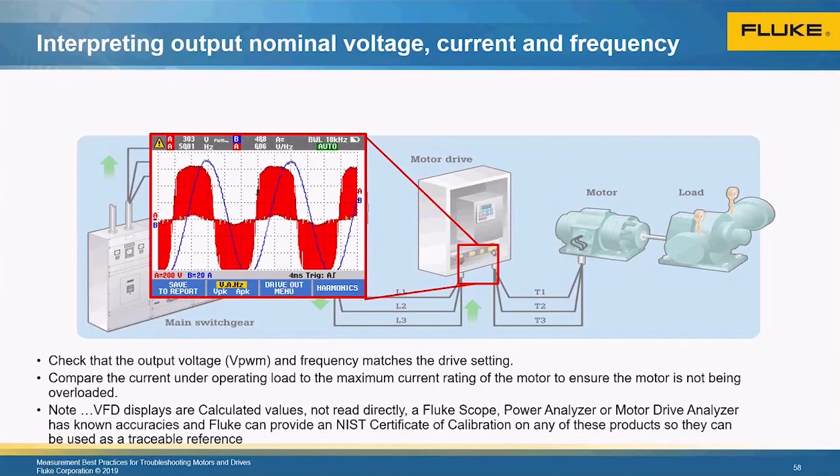There's no such thing as a calibrated motor drive. That doesn't exist, nor can I get one certified. But I can certify my meter, my scope, and my power analyzer, and use these as a reference. So if I'm claiming capability of being traceable back to the national standards on a portable device, and I've got a drive display, which one am I going to believe? The portable meter, and it will be much more accurate than the drive ever will be. So I have the ability to cross-check what the drive is telling me, whether it's giving me the truth, and whether the readings make sense. And maybe then, and only then, could I say I might have a defective drive on my hands, because what it's telling me it's outputting and what it's actually outputting are two different things.